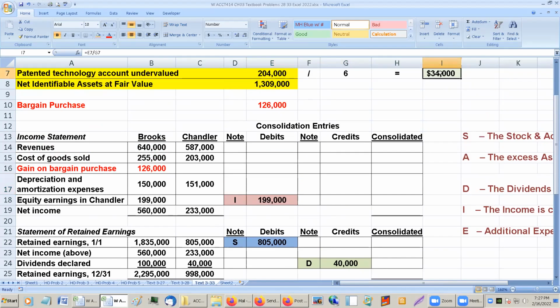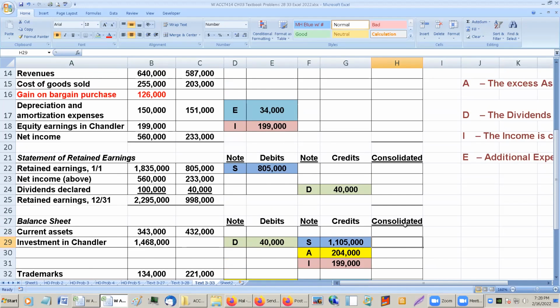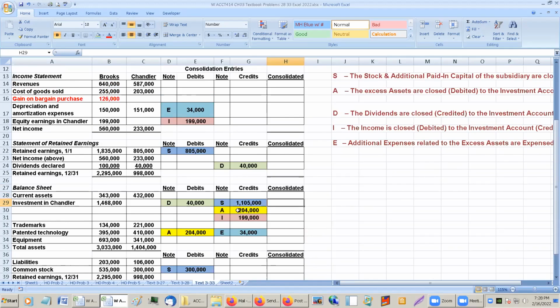And now the expenses are that. Okay, so depreciation amortization, okay, so it'd be 34,000. I think that's it. Look just to make sure. That's it. All right.